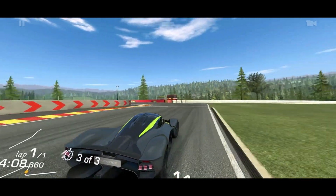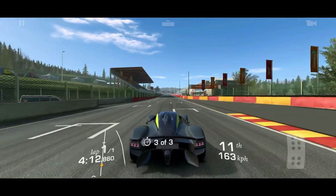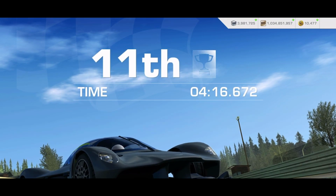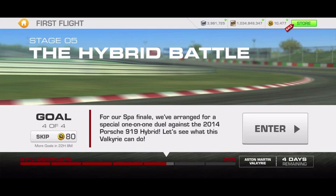He's driving off, but I'm pretty sure that's what that was. I was more focused on not crashing at that moment. All right, and I'm finishing way back in 11th place. I'm getting in my bot management. Happy with that. Heading into the last race of the day.